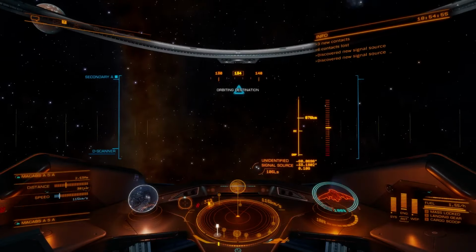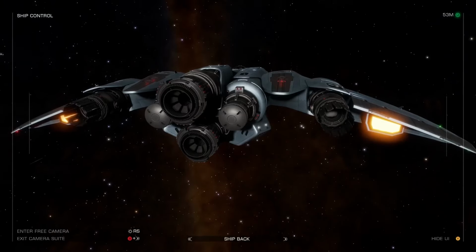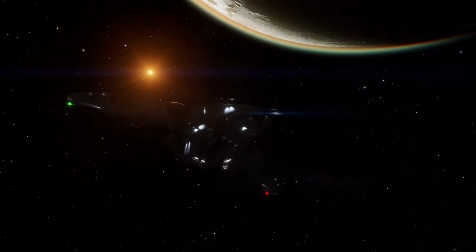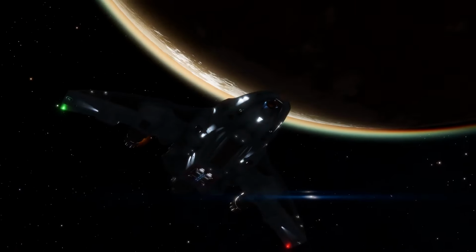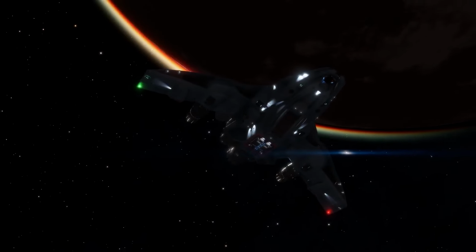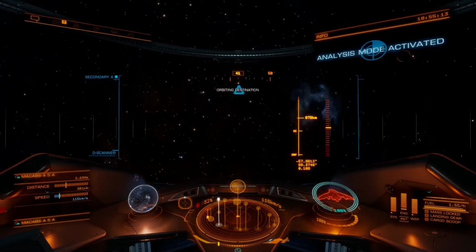All right, and welcome back, everybody. We are in Macabes. I don't know how to say it, but here we are in orbit around. Oh, that's actually really cool. Give us an idea what this looks like. All right, so we're in orbit around an ammonia world.